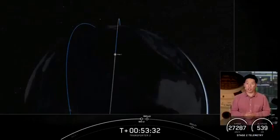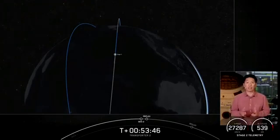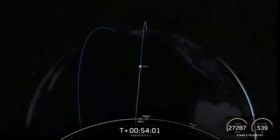Welcome back to the Transporter-2 mission, our second dedicated rideshare mission. Falcon 9 lifted off at 3:31 p.m. Eastern Time from Cape Canaveral Space Force Station and had successful stage separation. We landed our first stage on landing zone 1 and successfully completed our first second stage burn. We are waiting to relight our MVac engine on the second stage for a second and final burn. It's going to be a quick burn lasting about 2 seconds. And that should be coming up in about 15 seconds.